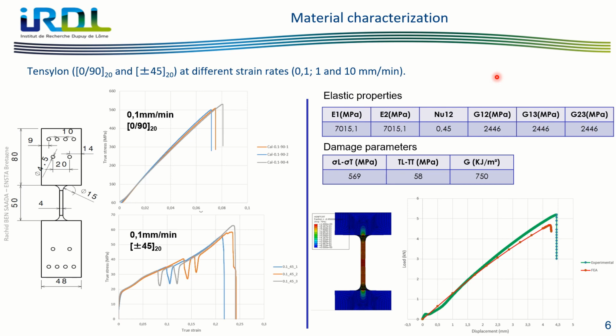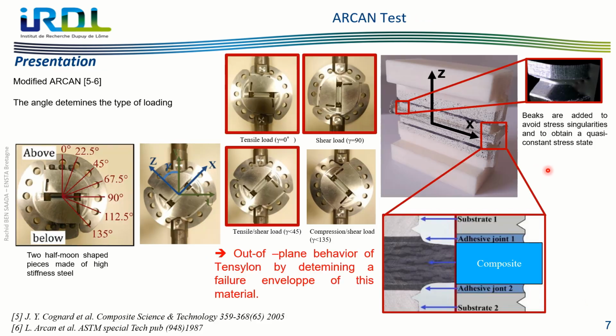Within the project, we performed material characterization following three strain rates. Here we just focus on the weakest one, 0.1 millimeter per minute. Here we give some results concerning tensile tests for the two stackings, 0/90 and plus or minus 45. We can notice a good reproducibility of tests, despite an important inhomogeneity in Tensylon. The data obtained from material characterization is used to identify the damage model, and here we can see a good reproduction of the experimental test by the finite element analysis.